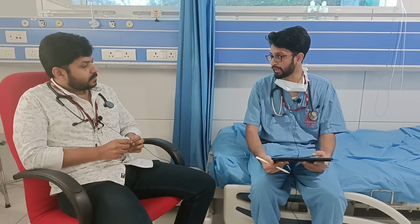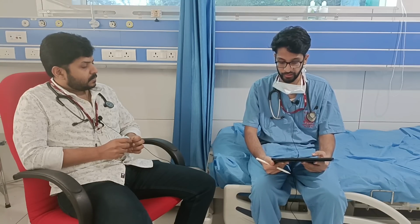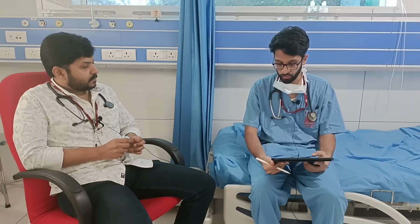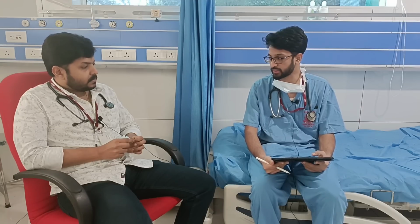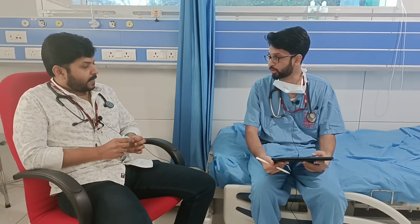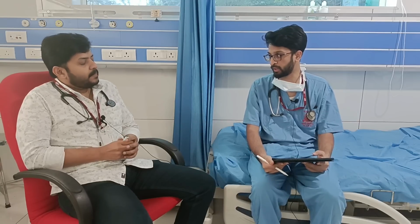So as per the adult triage sort, the patient has been given a respiratory score of 3, systolic blood pressure score of 4, and GCS score of 4. So the total score was 11 and the patient was sorted as priority 2, that is yellow category, and the patient was brought into the yellow bed.